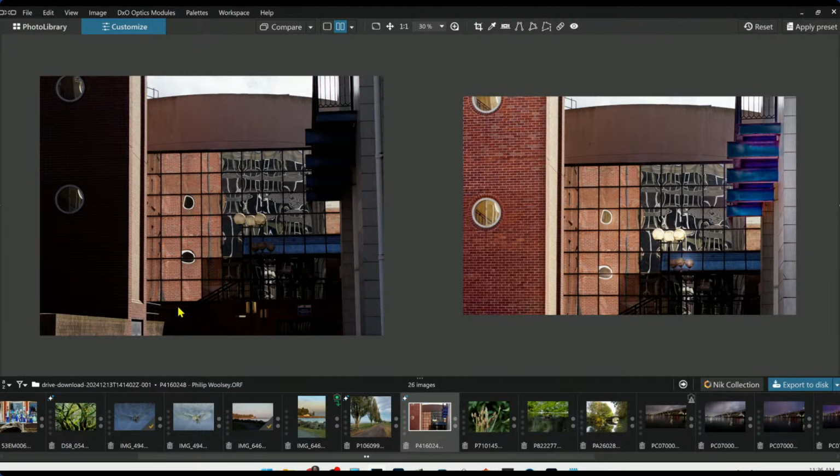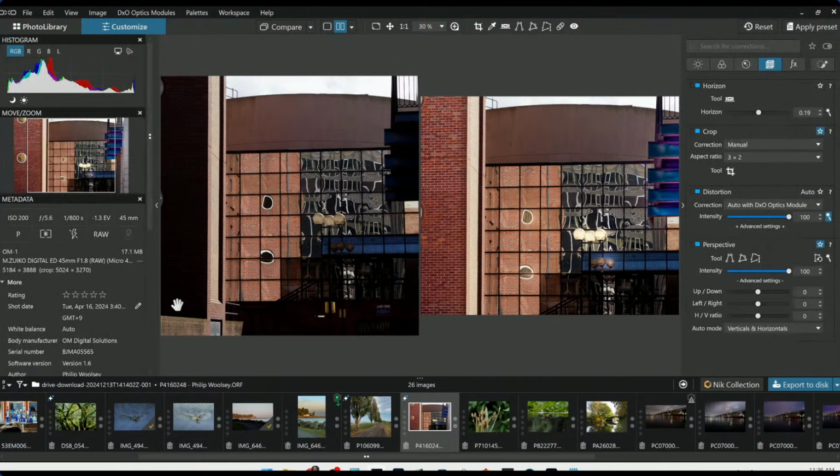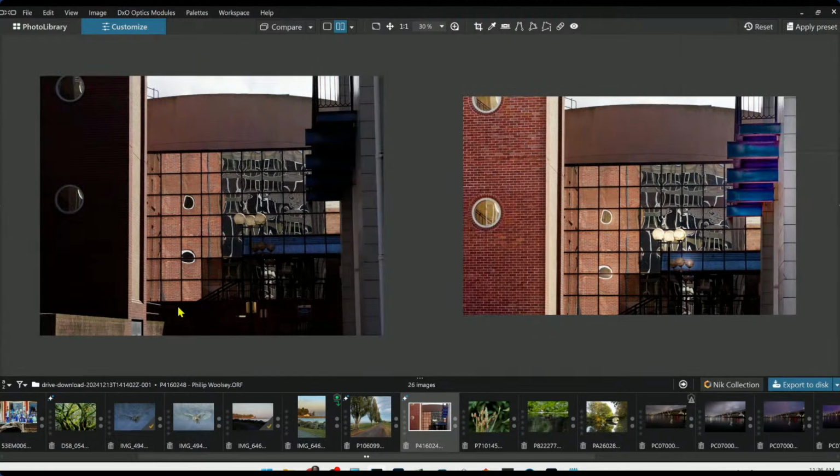But I think what I would have done is shot, what did you shoot this with? Oh, you had a 45 prime. So yeah, you're pretty much stuck. I would have liked to shoot this a little wider and then done the perspective corrections in post-processing. So I could have got more of these windows here, and I probably would have done a vertical.